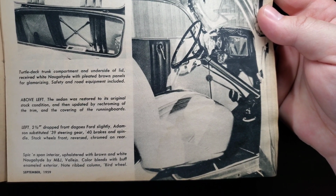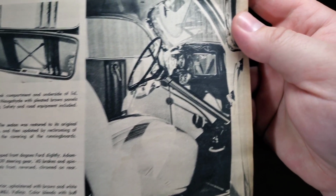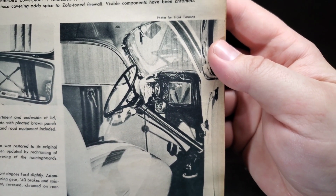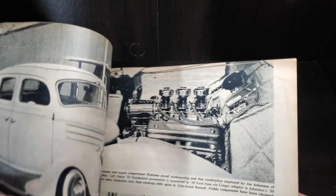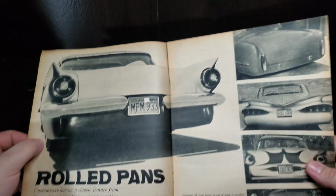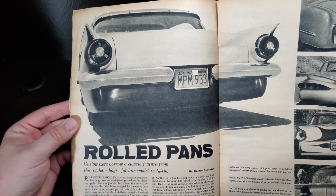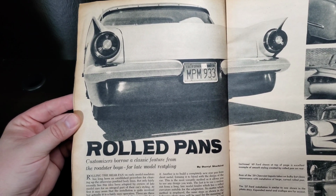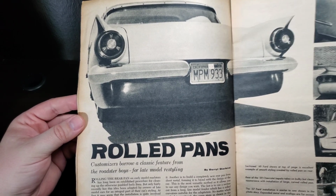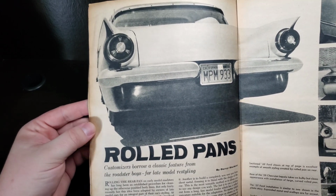Exterior, note ribbed column, bird wheel. It is definitely a noticeable, unique column. Pretty cool. Even a little pinstriping up on the dash. Rolled pans are a featured article. Customizers borrow a classic feature from the Roadster Boys for late modeled restyling by Daryl Starbird.